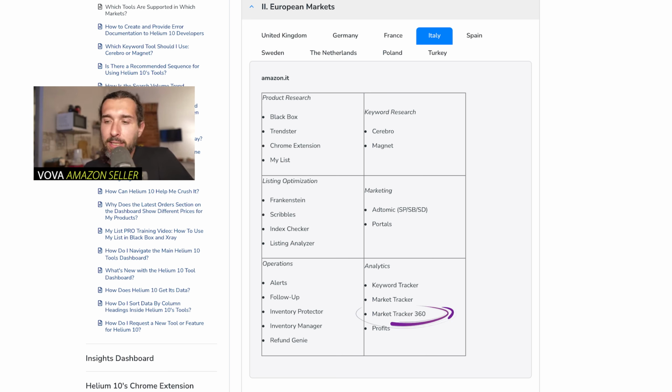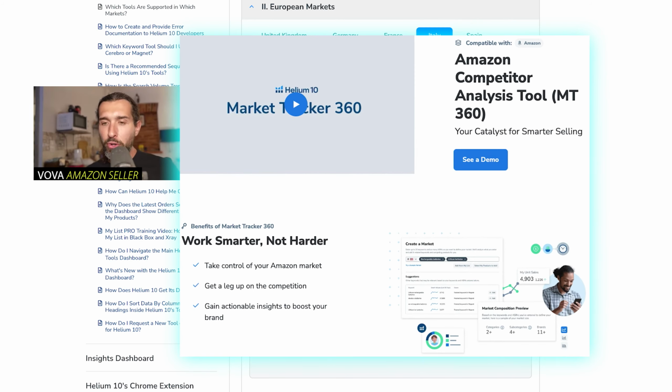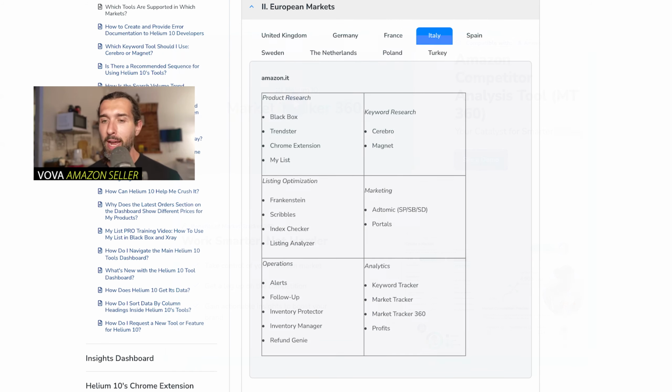Market Tracker 360 is something similar but on steroids. It gives you a bit more of a broad overview of your niche, of your sub niche. So it's like Market Tracker on steroids, so it gives you even more insights into the category you're selling in. It's also available for Amazon Italy.